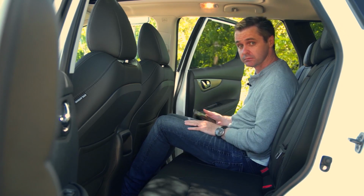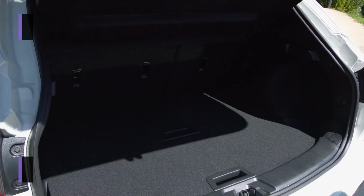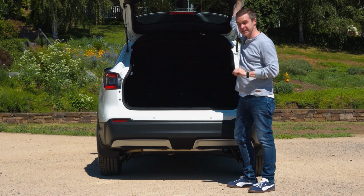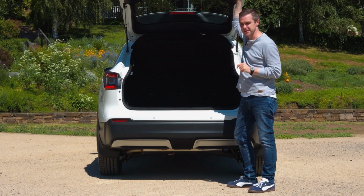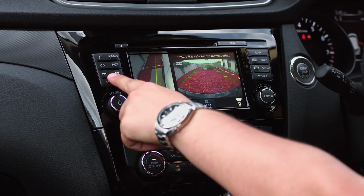See? And of course there's this 430-litre boot. If I had the CarsGuide pram, I could pretty much throw it from the other side of the road and it would land in here. And 430 litres, if you were to ask, is the second largest in the class, bettered only by 7 litres by the Honda HR-V.